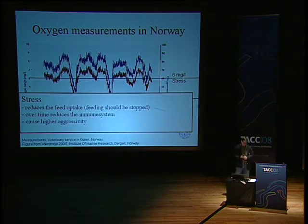Fish farming is an old industry now, 35 years. This figure is fairly new. This one was actually from a report from 2004 in Norway. And I think both in Norway and the Faroes, at least some fish farmers have taken this consideration into account, and most of them can see the results on the bottom line quite shortly after.